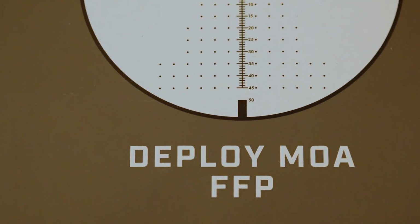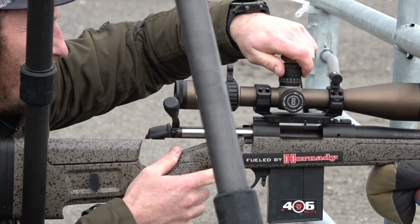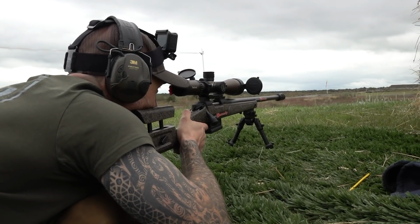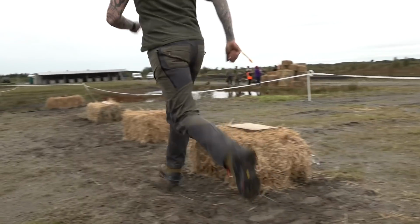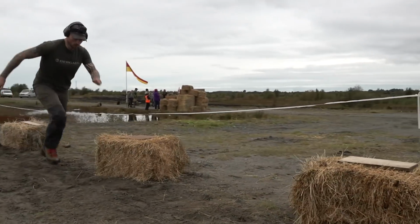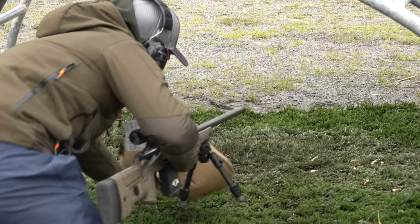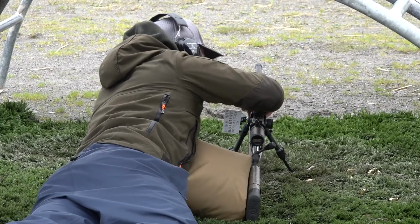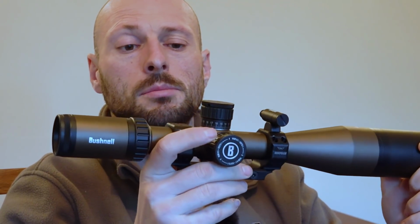The reticle is first focal plane, and it was actually very useful to have a reticle that had MOA built in as well, because in some of the stages in the PRS match we didn't really have time to change our elevation between shots using the turret. So just being able to use the reticle as well was a much faster way of changing between targets, and that worked really well. The zero stop inside the scope is easy to set. We showed you that when we did the setup, and then it's always quick and easy to come back to your base zero. And that's really about all I can tell you about this scope, other than that it's probably the part I was most worried about.